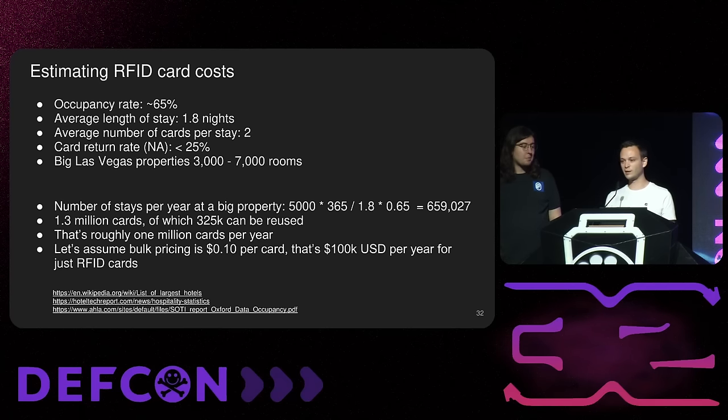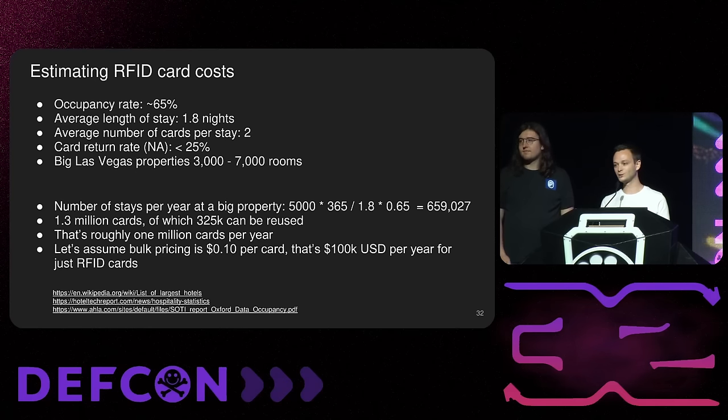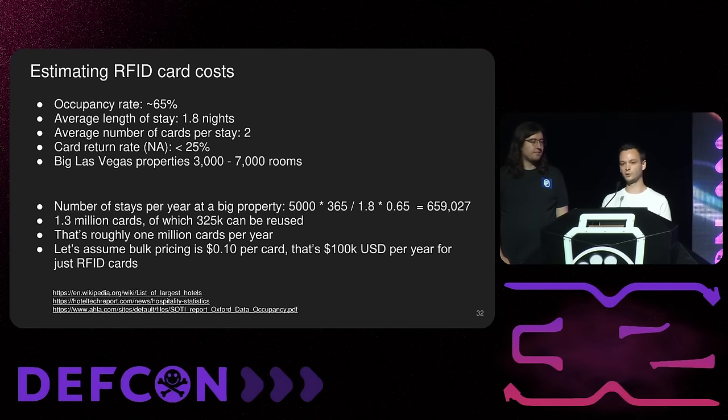Now, if you think about a MIFARE Classic card, which is very cheap, and maybe those were 10 cents, if an Ultralight C card a few years back was 20 cents, then that would mean $200,000 in cards, and that's the reason you still find a lot of MIFARE Classic cards around. But luckily, prices have been coming down also because there's more of these systems asking for Ultralight C cards. So they've become cheap enough to the point where hotels are now using Ultralight C.